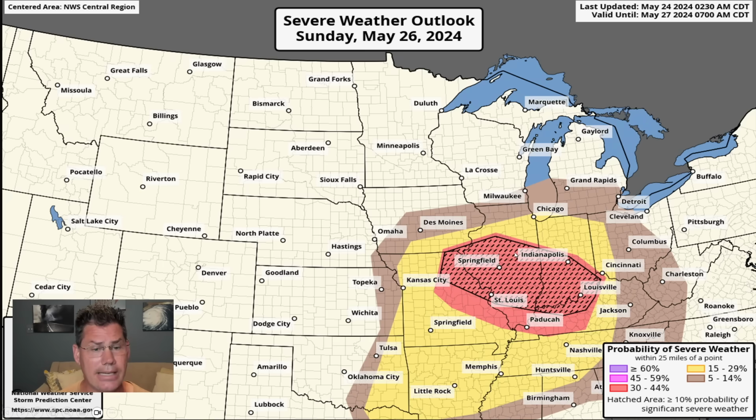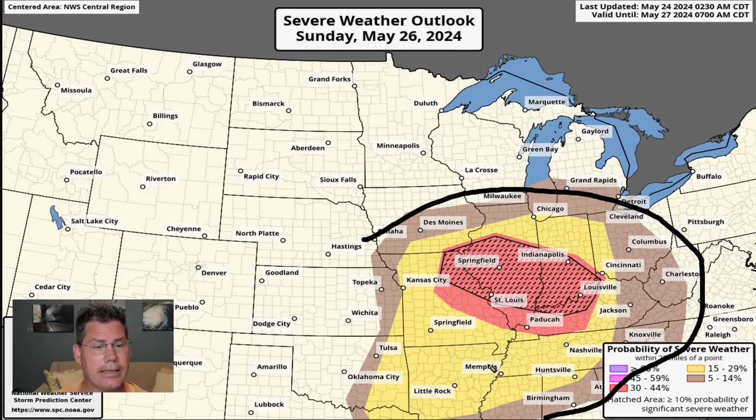And this will likely even be upgraded again to possibly a moderate risk and likely extend even further north. So don't let your guard down further north into Wisconsin, as well as into Grand Rapids here, but especially for those areas across Illinois, Indiana, getting back into those areas into Missouri, back into Western Tennessee, Western Kentucky, and then lighter supercell development as you swing further south, back into Arkansas.